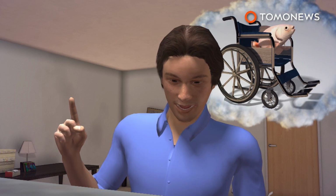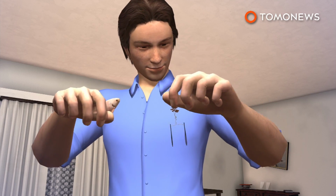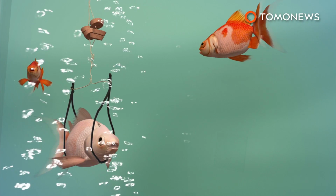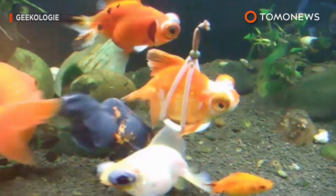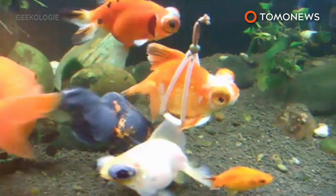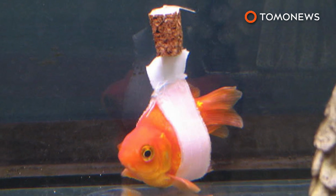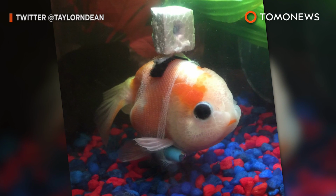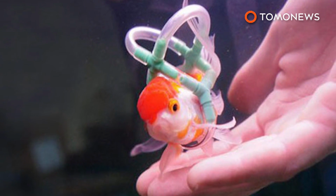Understanding this, the owner used a few twist ties and some cork to create an underwater wheelchair and fitted the tiny golden wonder with the homemade life preserver, allowing it to swim free with the rest of its buddies. This isn't the first time a devoted fish owner has come up with a creative solution to save their underwater pets. Just like humans, there are plenty of disabled fish who could benefit from a snug little life jacket to get through their day. These other fish wheelchair models are pretty neat too, aren't they? Wow, the depth some owners will go for their fishy friends.